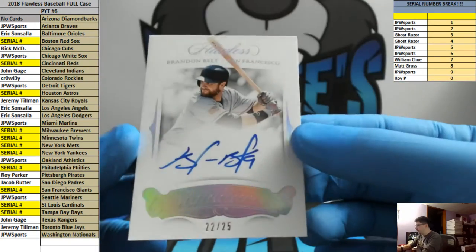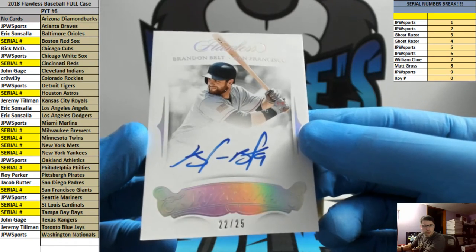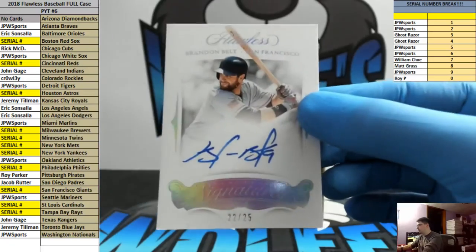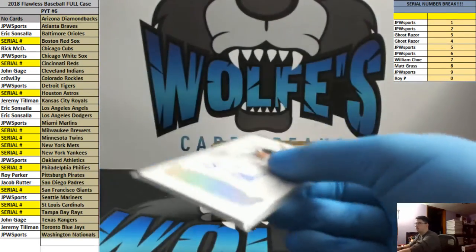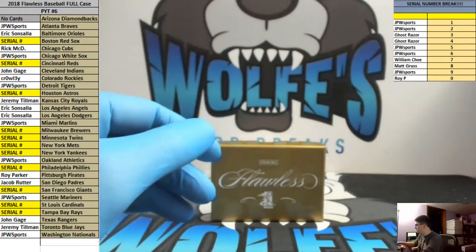Brandon Belt, San Fran, 22 out of 25. Giants going out to the serial number, 22 going out to the 2 spot, JPW. Brandon Belt on card. Not too bad so far. This case is pretty nice.